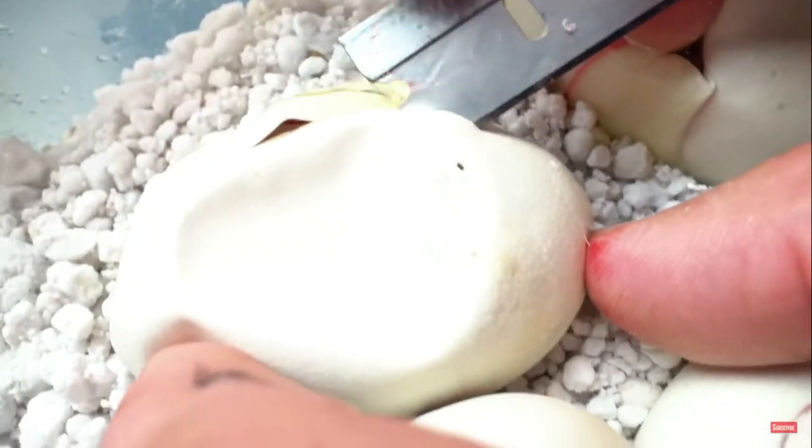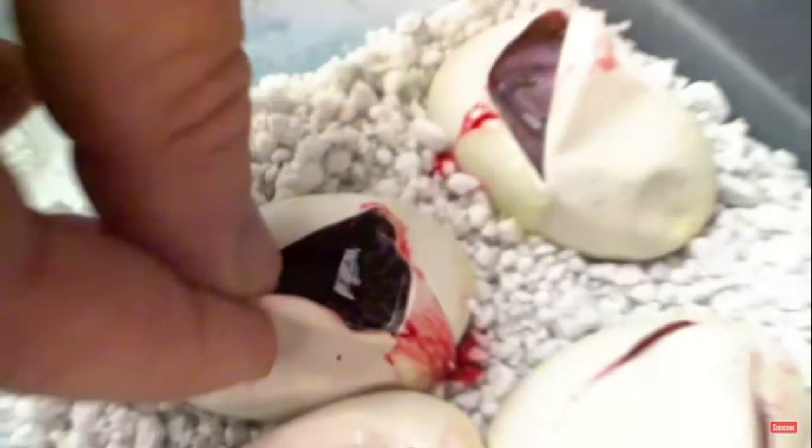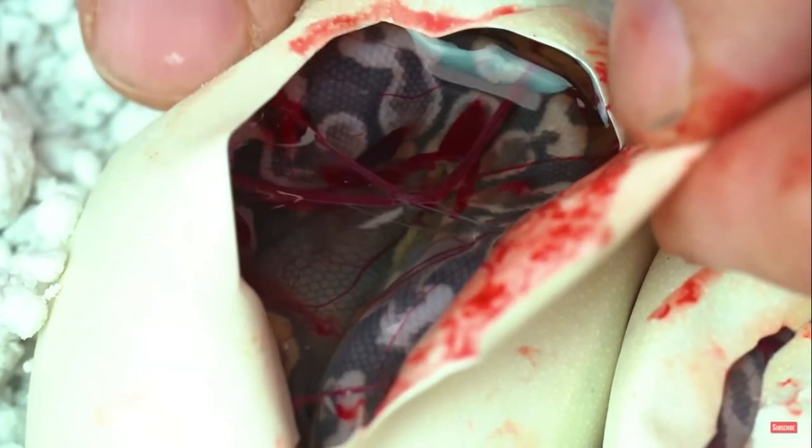All right, last egg. You know, I'd like to end on a bang, but man, it's going to be hard after all the stuff that we've done already. All right, what do we have here? Looks like it's either a GHI or a super GHI. It's hard to say, to be totally honest with you, until it hatches out. But it's not a banana.